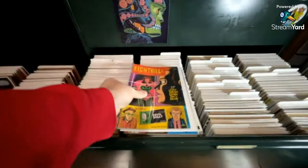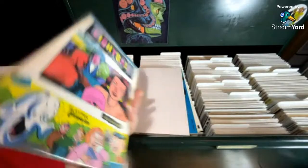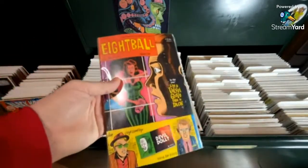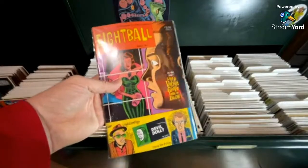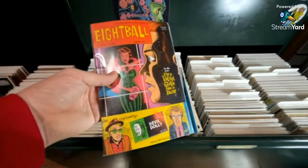So in the Clowes, obviously I got all my Eightball. I don't have the entire run. This again, I've talked about it before. This #1 issue here is from a young T. Fuller buying it right off the shelf. So that's my original copy.